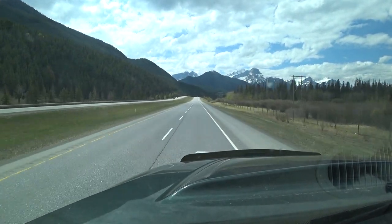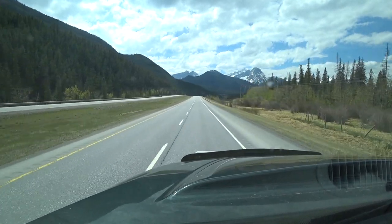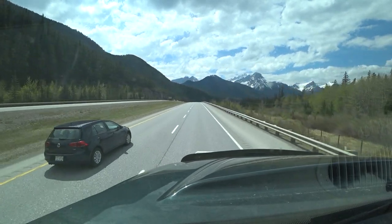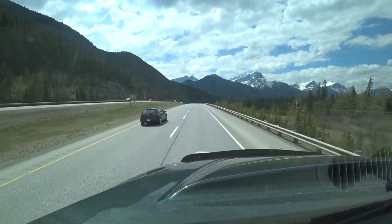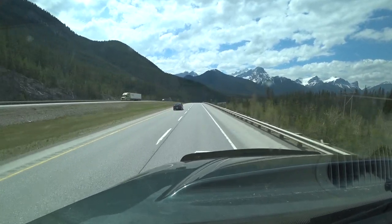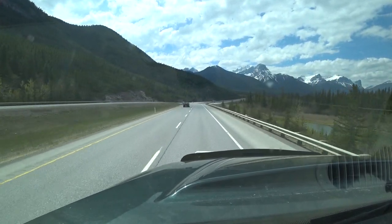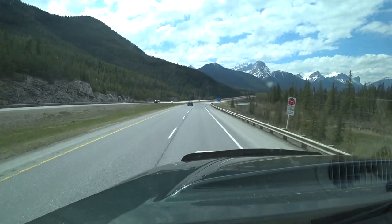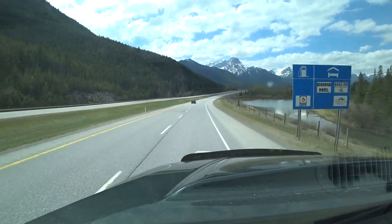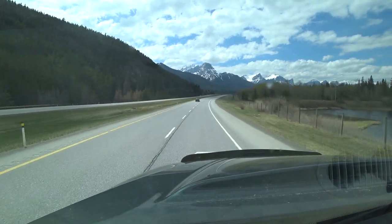So we are on Highway 1, westbound. Not quite to Banff National Park yet. But this is where it gets beautiful. The big mountains. Not sure how far away we are from the park boundary. All right, we have to go through Canmore first, right? So we're still a way away.